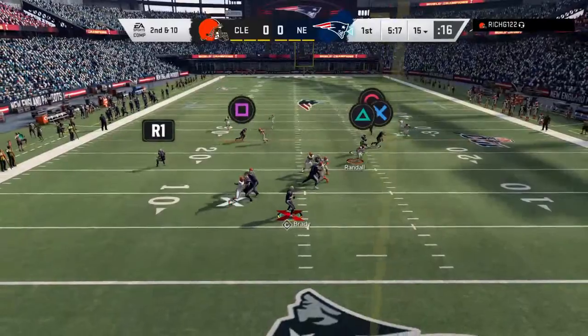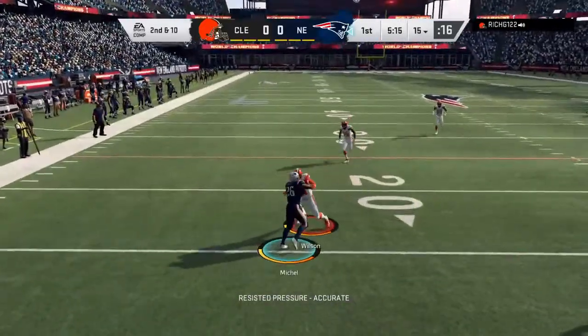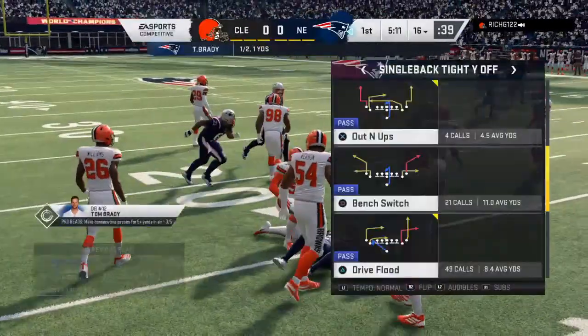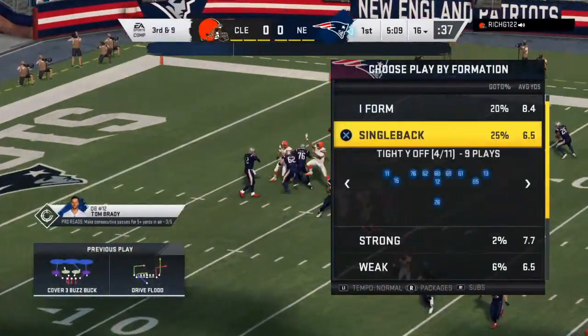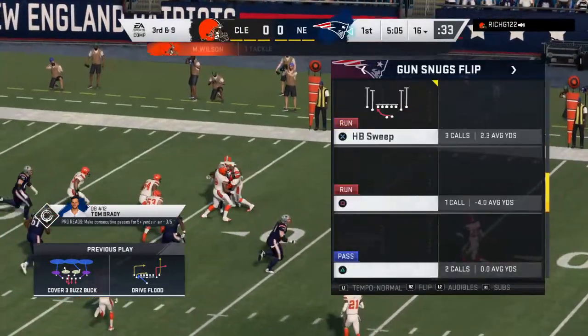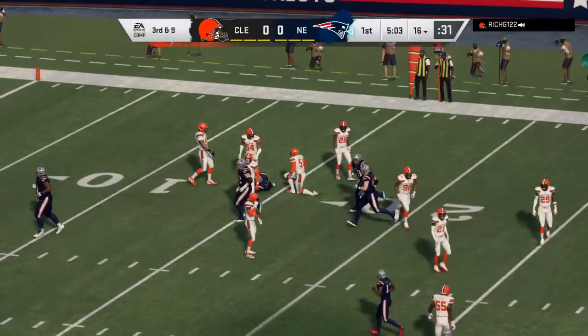Throwing again on 2nd and 10. Brady, that's out to his running back, Michel. And able to get it here to about the 16-yard line. It'll be a pickup of only a yard, and that's going to lead to a 3rd down.